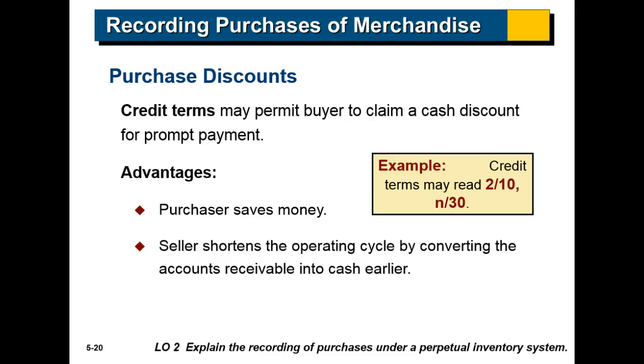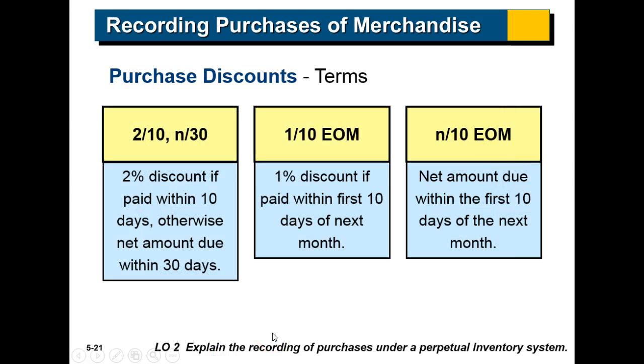Now, sometimes there are situations where a seller tries to encourage you to pay the money quicker by offering credit terms or discounts. Credit terms permit buyers to claim a cash discount for prompt payment. Why? Purchaser gets to save money and the seller gets the cash faster. So an example of this may be 2/10, net 30, meaning you get a 2% discount if you pay within 10 days. Otherwise, you need to pay the whole amount within 30 days. Okay? Have you guys seen that ever before? I have. Is it still pretty popular? Yes. Okay. With large companies, it is.